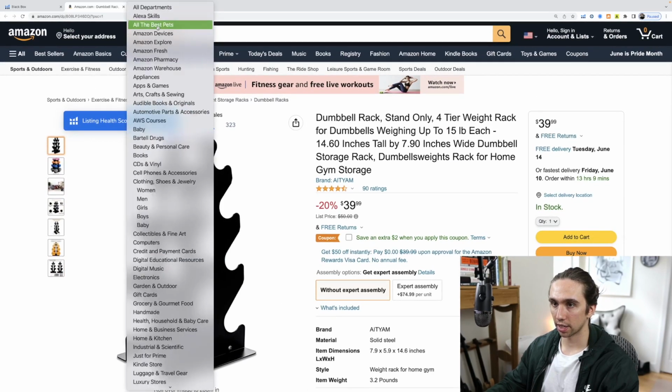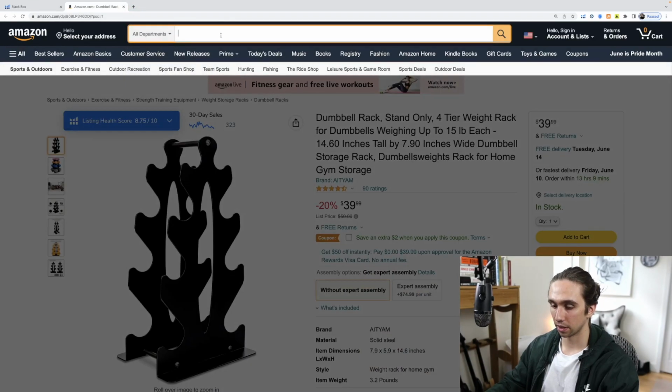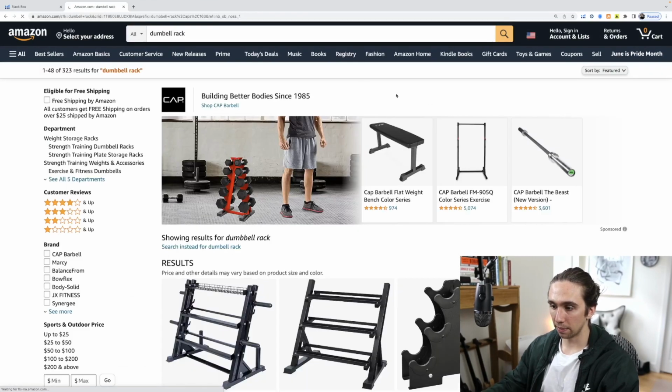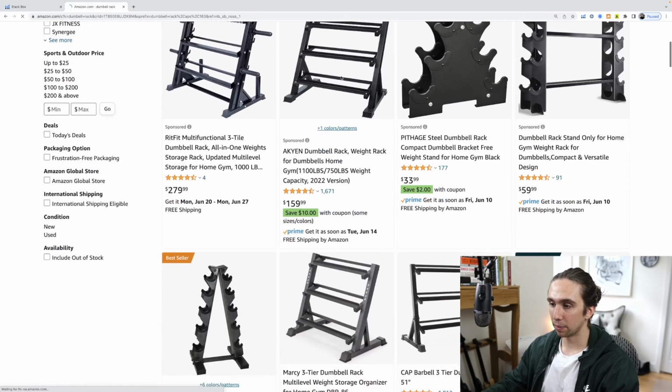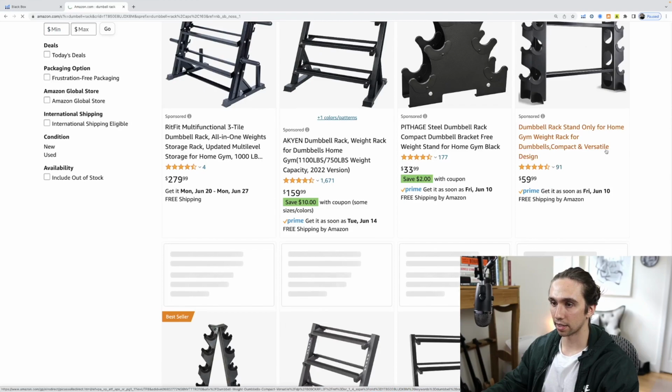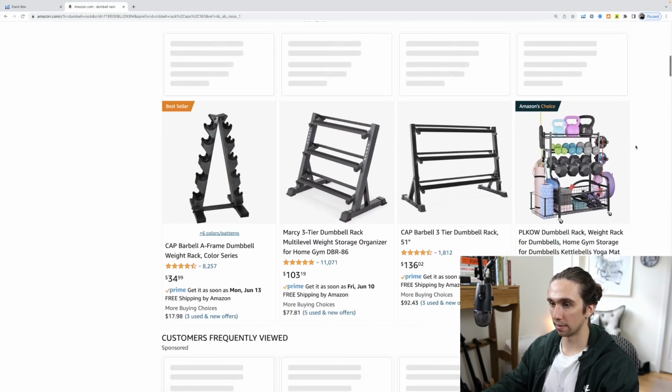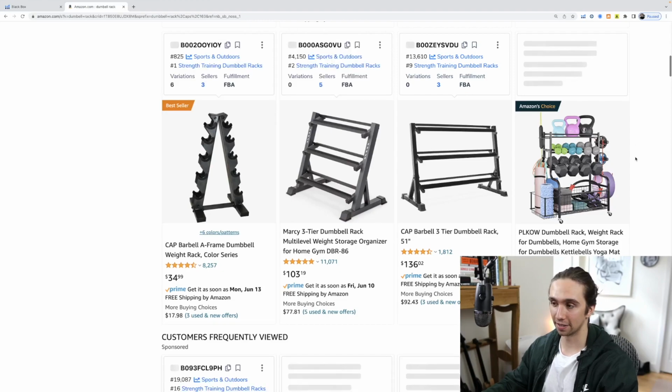Now let's go and check this out, right? So we're going to go to all departments. We're going to just search the keyword that product is ranking for. So dumbbell rack. Now let me show you what typically people are going to do. And when I say people, I mean Amazon sellers, competitors, are going to do when they're trying to differentiate. And most likely what you might have done if you didn't watch this video.